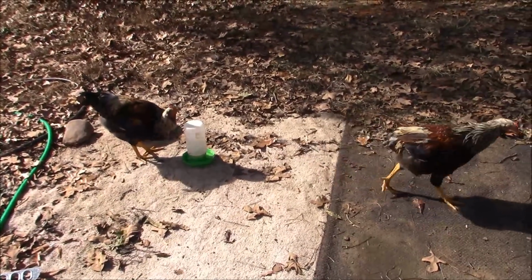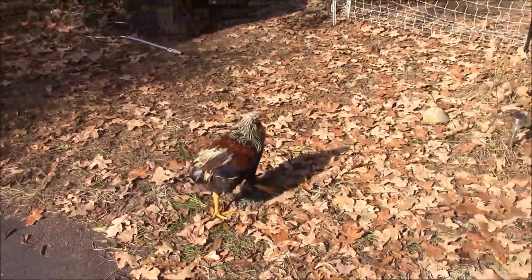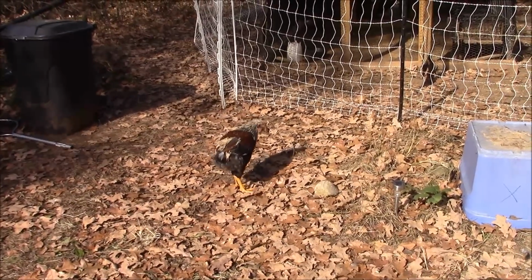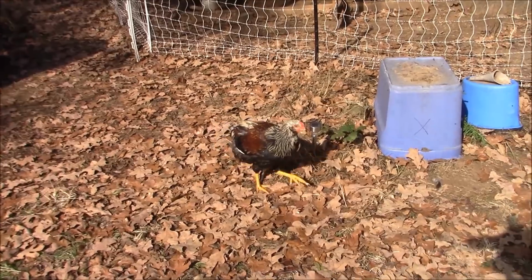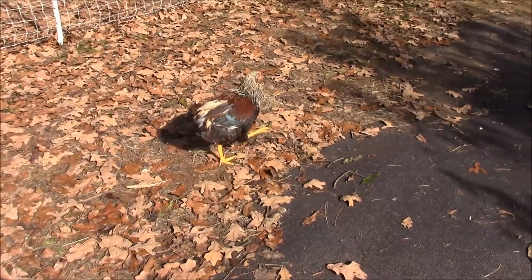You two are getting kind of big also. Yep. And you, little buddy, without the tail. You just come running every time I walk out that door in the morning. I can't do anything until I give you feed. You just stand there in the door looking at me. You might be the keeper.